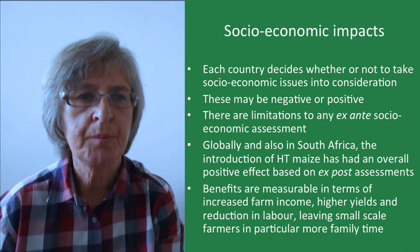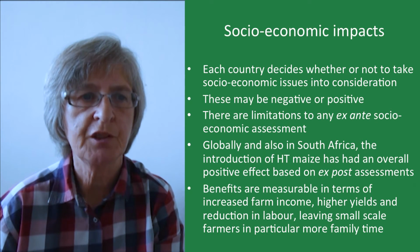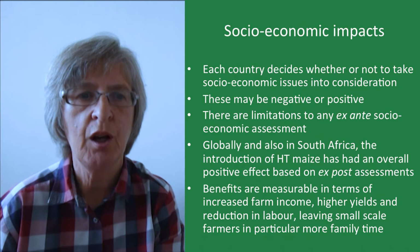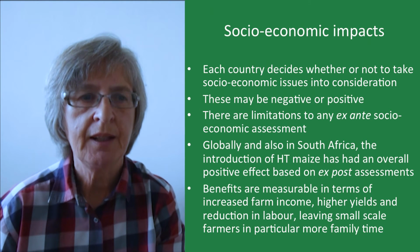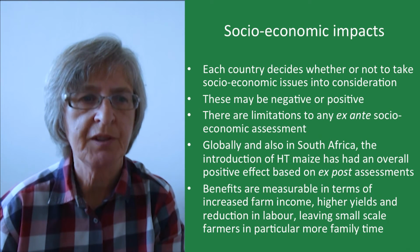However, now that herbicide tolerance maize has been introduced in many countries, including South Africa, there is a growing body of ex-post data concerning socio-economic impacts. On balance, the findings are that herbicide-tolerant maize has had an overall positive effect. Measurable benefits include increased farm income, higher yields, and reduction in labour for manual weeding. Small-scale farmers in South Africa have particularly valued having more family time as a result.